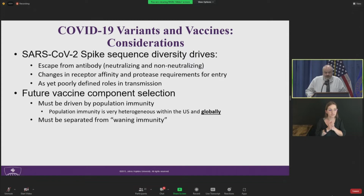So first of all, SARS-CoV-2 spike sequences are diverse. This diversity drives escape from antibodies. Those include neutralizing antibodies, but also non-neutralizing antibodies, which are very difficult to quantify in vitro, but are clearly playing a role in terms of added protection against SARS-CoV-2 infection in vivo. But those changes aren't simply antigenic changes. Any change in the spike protein also potentially changes the function of that protein, which has implications for how that virus is fit and how that virus replicates.